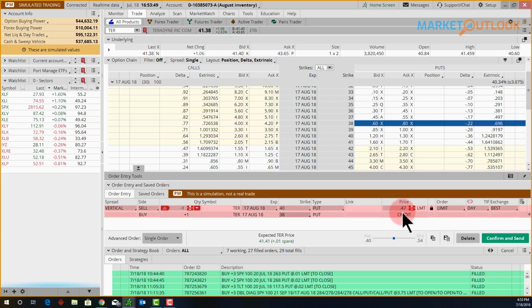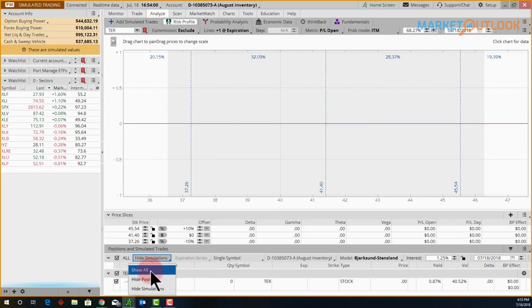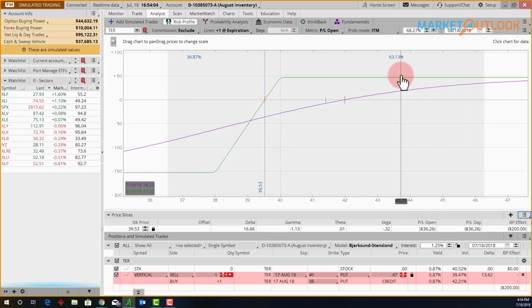The ideal scenario is actually to get filled in at 47 cents, which is the 30% return on risk on a $2 wide spread. You can see what that does. If I set my slices to break even, it gives me a decent probability of success in making money.